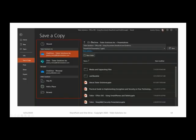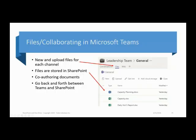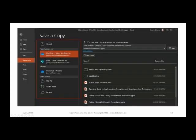So here's an example. This is a newer version of Microsoft Office, and I'm in the file dialog box, where you've got new and open and save or save a copy. And if you look inside this red box that I drew, you can see all the different sources that are now available. So here's the OneDrive. This is my private OneDrive folder inside of my SharePoint and Office 365 subscription. That's why it says OneDrive on Tobin Solutions, and it's got my email address in there. That's my OneDrive folder.